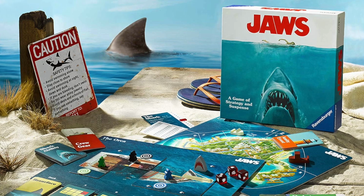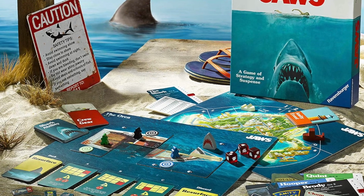The other one, which I haven't played for I can't even remember how many years, is Jaws, from the movies, and it's really interesting.